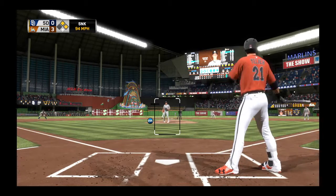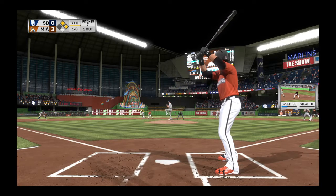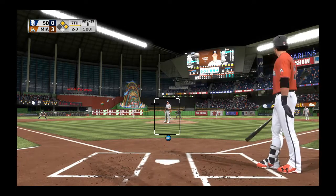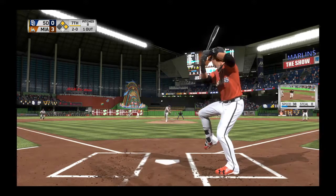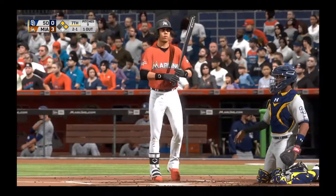First pitch here is a sinker that runs a bit too wide. It's ball one. Here's the 1-0. And that one stayed too low apparently. The 2-0 pitch on the way. A changeup that catches the corner for strike one.